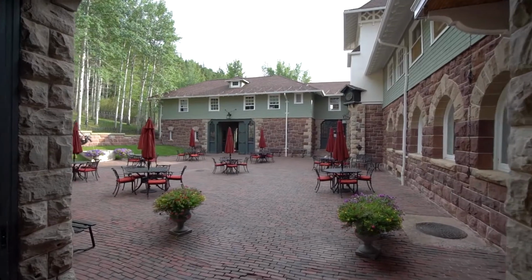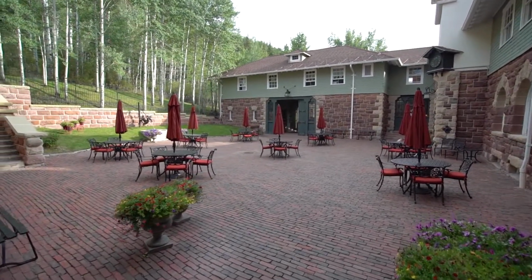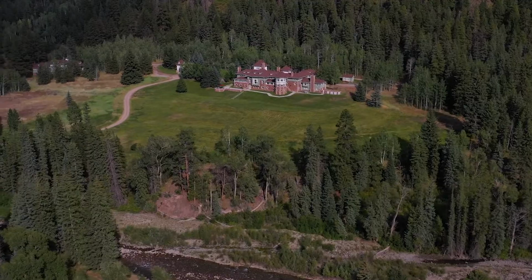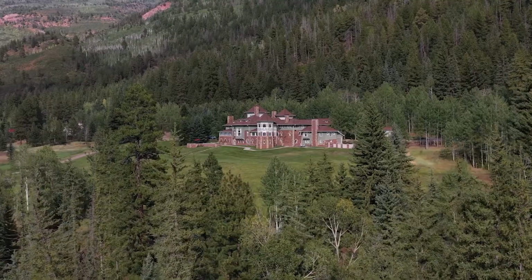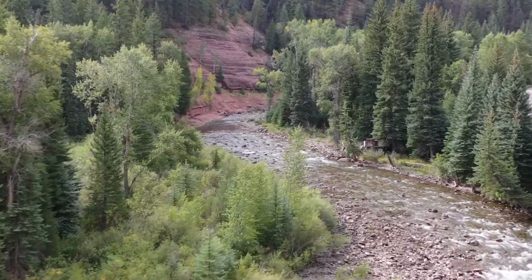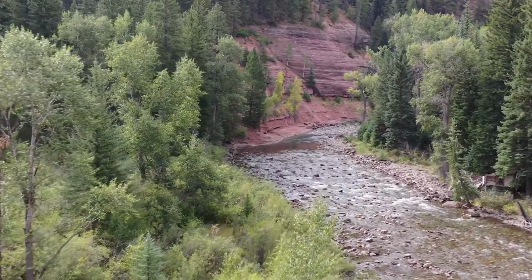But the new owner gets more than just the castle and a piece of history, but the entire kingdom. The castle is amazing in its own right, but it sits on 150 acres in the Crystal Valley. There's the opportunity to build another 20,000 square feet of cottages, cabins. You've got over 2,000 feet of river frontage of premier Crystal River, which is one of the last undammed rivers in the state of Colorado.